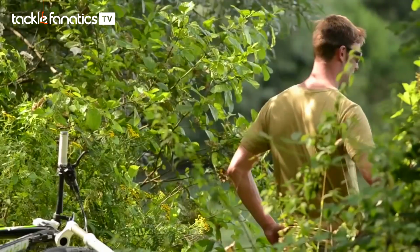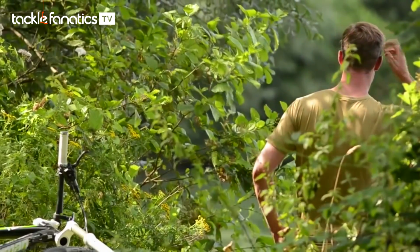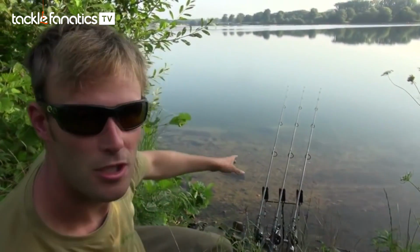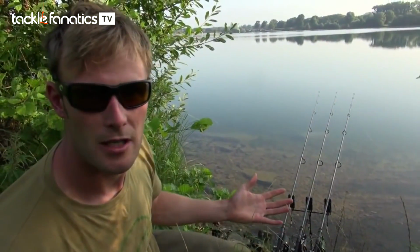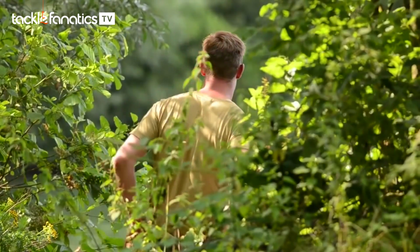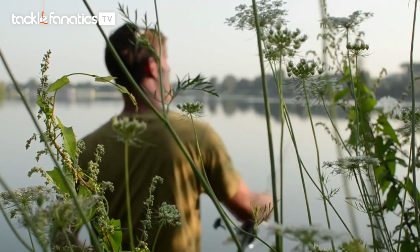Left the cameraman with the bivvy, took the mountain bike round, came and had a quick look, and walked into this swim. And if you can see that brick just down there in the edge, I'm not joking, I've been here 30 seconds to a minute, and a common upper 30, maybe a 40 pounder just came right out of the water. Went back in, I could see its scales as it swam off. I've got 2 rods around the corner, on the shelf.